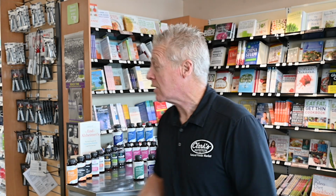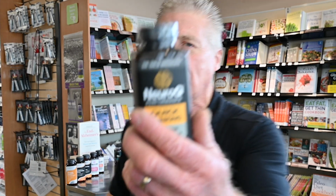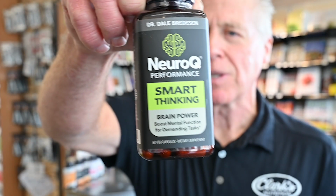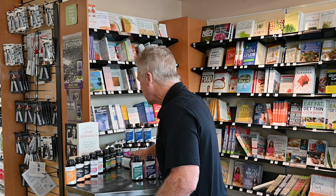So maybe it's just not the memory you're looking for, you actually want more performance out of your brain as well. So that's where they came up with the NeuroQ, the quick and the smart thinking. With the quick and the smart thinking, you're going to end up with a little bit of high performance like caffeine in here, as well as some other things like theanine to calm the brain. These formulas end up being a fun one to work with. It also lets you pick and choose and gives you a little bit more of an on-the-go experience, so to speak.